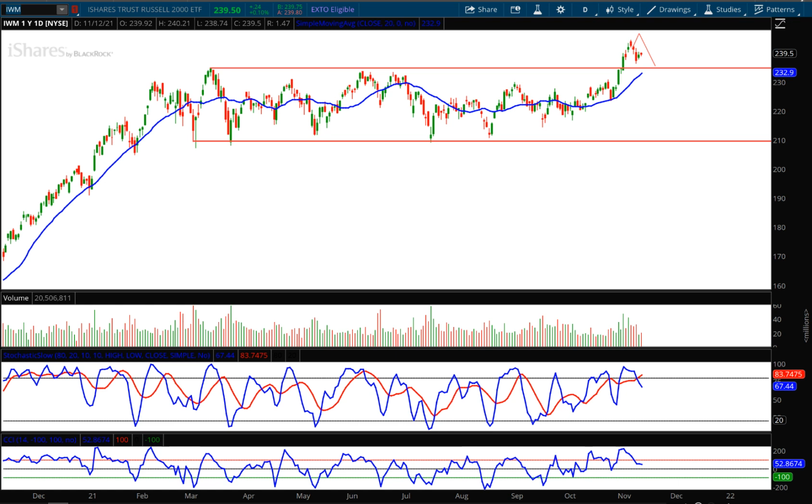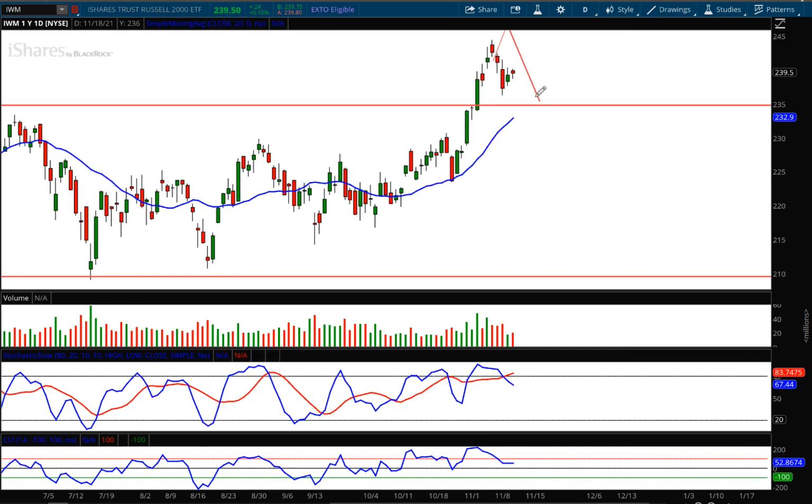As I zoom in here, you can see that we did have a pullback to this role reversal. It didn't touch it. It does not have to touch it. It just has to come close to it. It's acting as a support level. Support levels are not to the penny, they're general areas. And you can see we have a little bit of a bounce here right now. Now, what does that mean for next week?